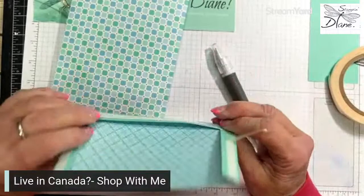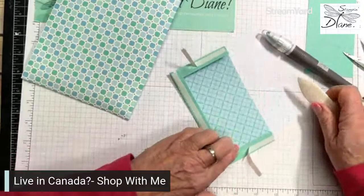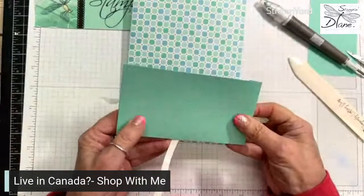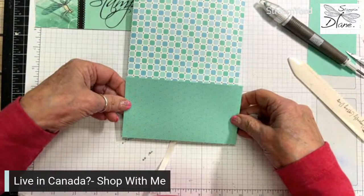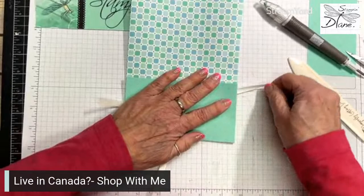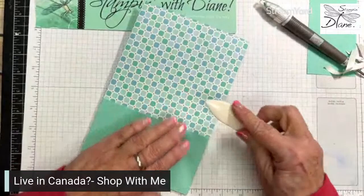And then I'm going to go in and score this really good. And while we're scoring it, we're also burnishing it too, right? And then let's go in. I'm just pulling these off because I've got to make sure that I get this centered. So just putting that on here. This is going to give us, there we go. And that can come off like that. These can come off. And then that piece. And then we're just going to go in and burnish that.